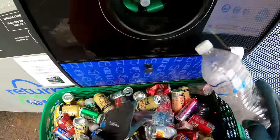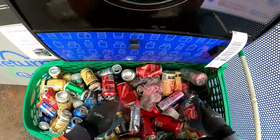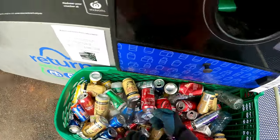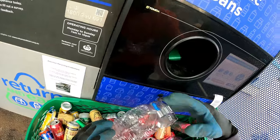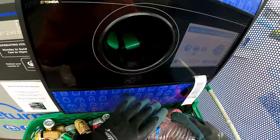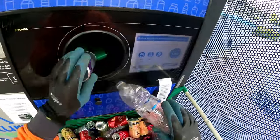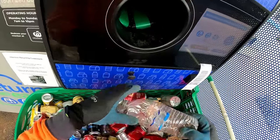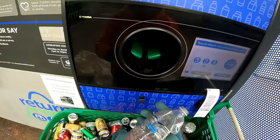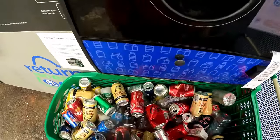All of them. There's the label. There's the label. Oh, come on. Gonna read. There we go.